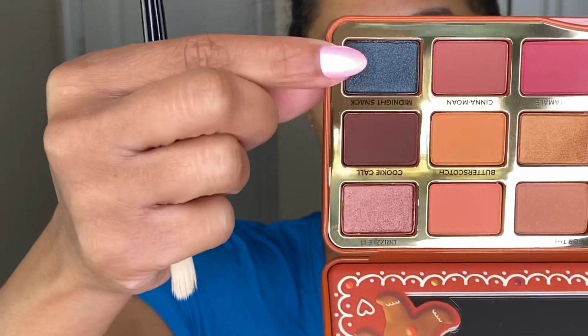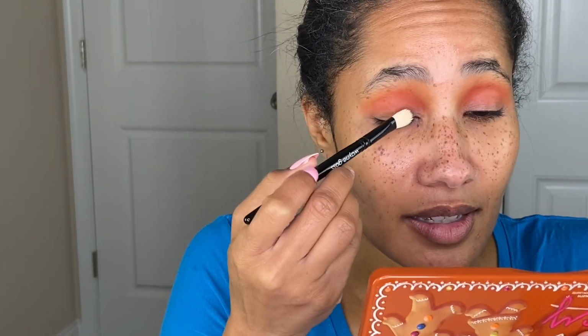So now I'm going in with my Wayne Goss 26S brush, and I'm taking the shade that I knew I had to try as soon as I saw this palette, Midnight Snack. So I really want that to be all over my lid, because anytime I go out, especially for the holidays, I like to use more dark vampy colors, sparkly dark vampy colors on my lid.